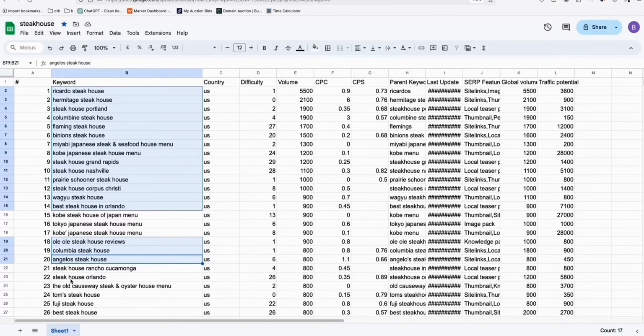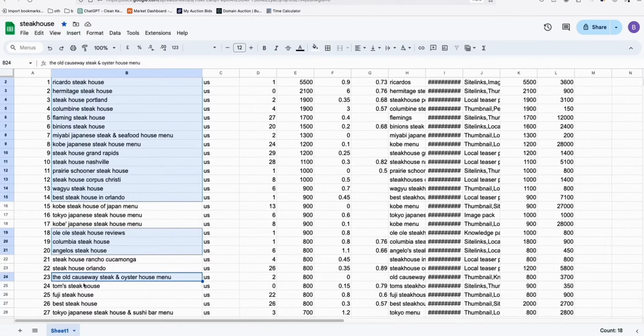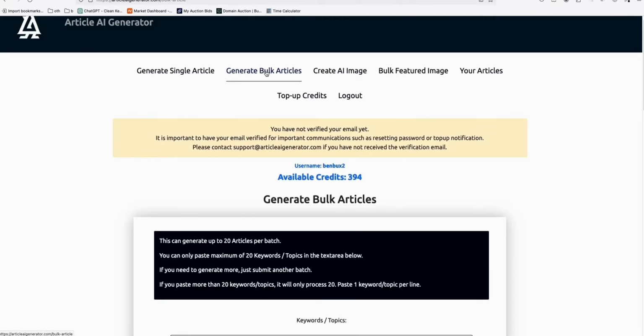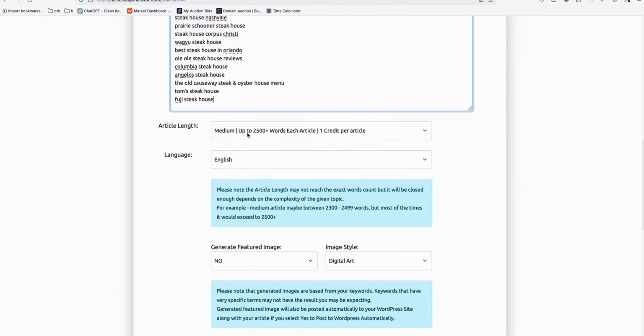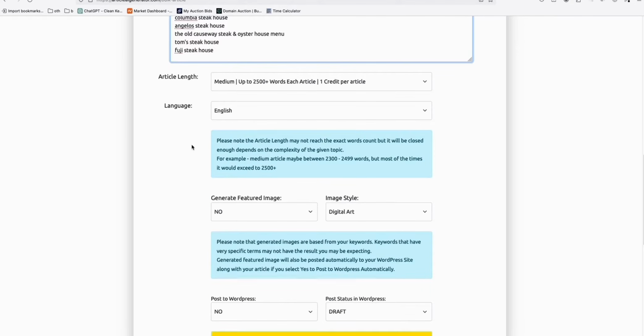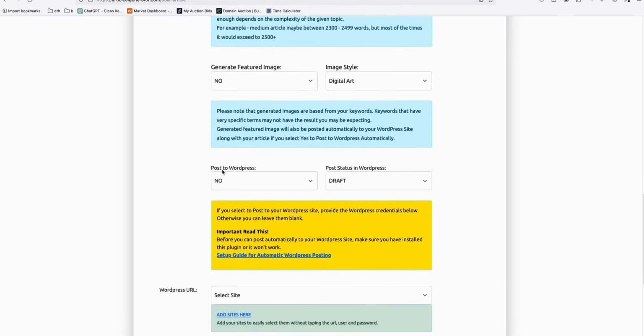Angelo steak, Tom steak, Fuji steak. As you can see, we selected 20. So copy them and mark them so that we will know they're all done. Come here to generate bulk articles, and make sure you choose 2,500 words for each article, so you have a good chance to rank on Google. And here, post it directly, of course, that's what we want. And here, we will post it as draft.